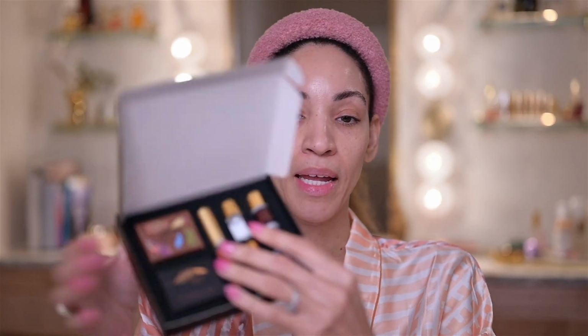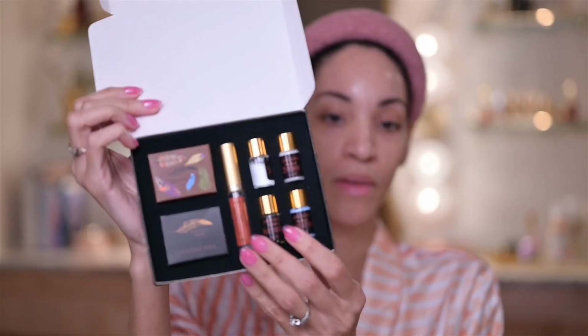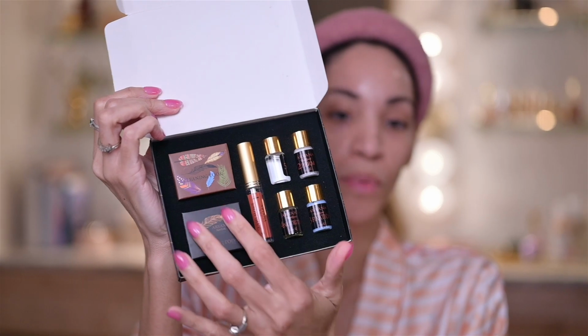So I went right back to this kit, which was the first kit that I used, and I have not switched it up. And I think this is maybe my third or fourth kit. You do get enough for multiple applications. This is what it looks like when you open it. I've shared a few shorts on how I do my brow laminations.